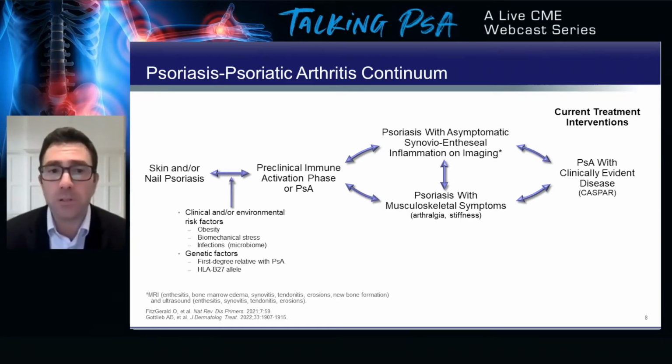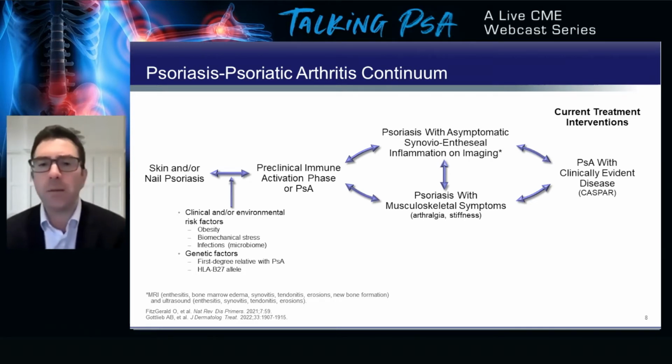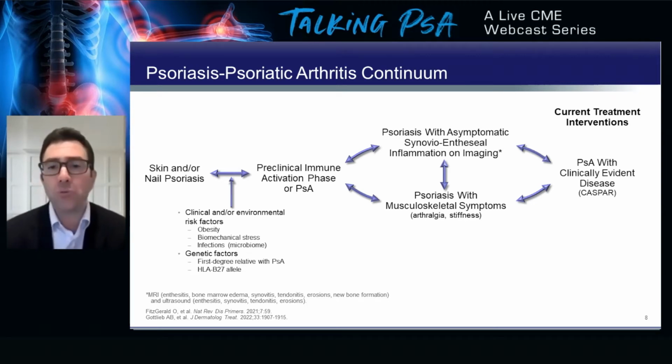Then at some point we think of patients potentially in a preclinical immune activation phase. This is where patients really have subclinical disease, but presumably there is an immunologic event happening that's getting them prepared potentially to develop synovial enthesial inflammation. You then look to the right of that, and we see patients developing. They may still remain subclinical, but now have findings perhaps on imaging, or they're moving into a sort of achy phase, if you will. They're developing arthralgia, maybe some mild stiffness, moving from this preclinical into a clinical phase, and then ultimately some number of them going on to develop what we would consider diagnosable psoriatic arthritis. So there is a continuum.